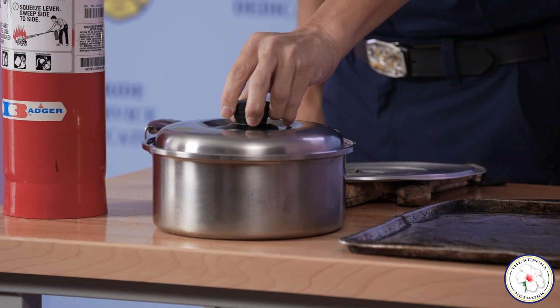Don't go over there and check to see if the fire is still going or if it's still out. It might reignite. Let it cool down on its own. If you think the fire has spread through your cabinets or your walls or your ceiling, call the fire department. We'll be more than happy to come over there and check it out.